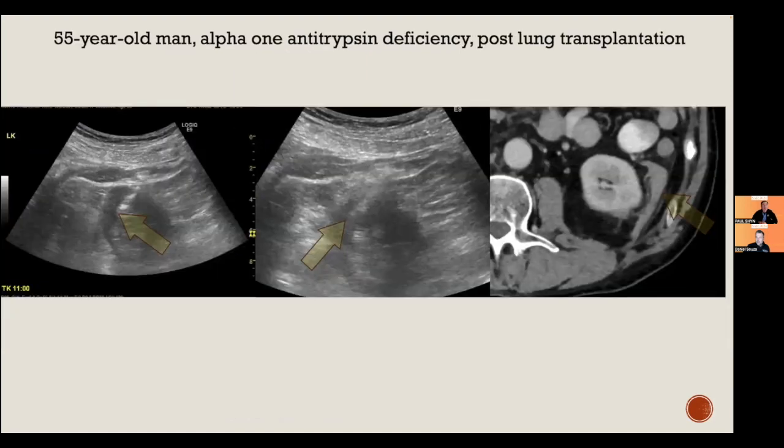Another ultrasound-guided parenchymal biopsy in a patient with alpha-1 antitrypsin deficiency and post-lung transplant. This was a transaxial approach. Again, the needle is right at the border of the renal parenchyma and sinus. So on the left-hand image, that's too deep. A second pass was made a little bit more eccentrically, which was better, but there was still a small hematoma afterwards.